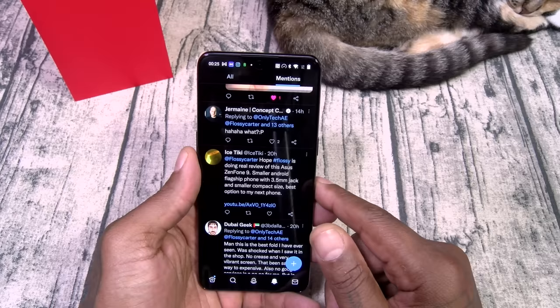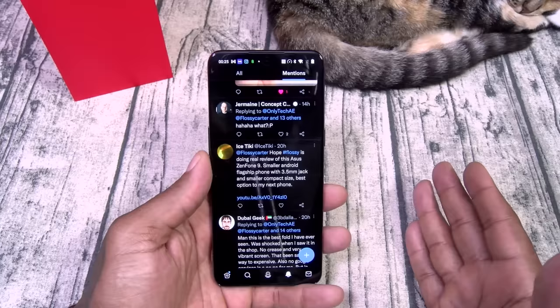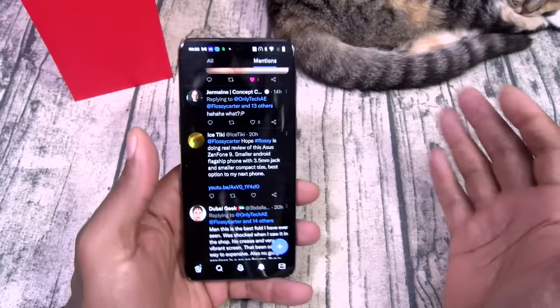Okay, now look, everybody asking me about the Zen Phone 9. I might do it, but I don't like those teeny phones. Look how big and fat my fingers are. What am I going to do with that teeny phone? I might get one anyway just because, but I don't like small phones, though.